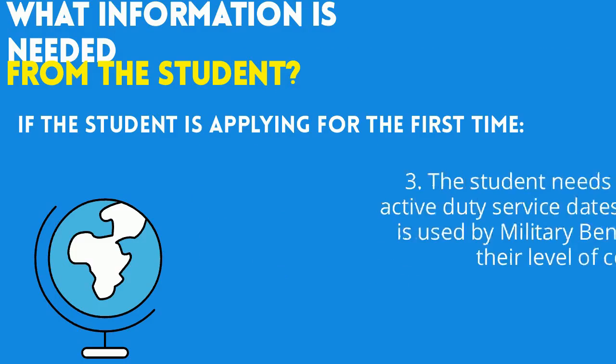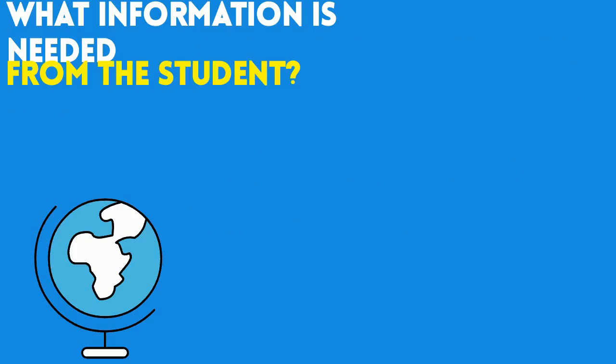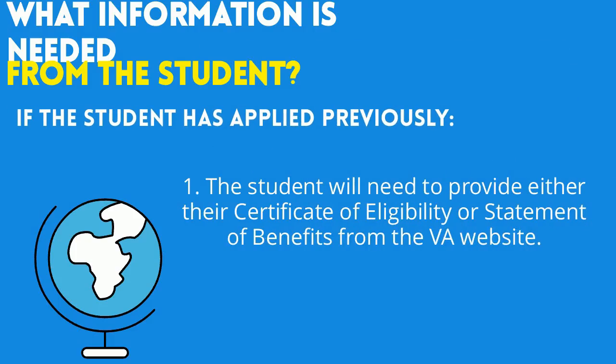The last piece of information needed is the student's active duty service dates. This information is used by the military benefits team to estimate a student's level of coverage until their COE is received. If the student has applied for their benefit previously, they will need to submit their most current COE, or they can submit their statement of benefits from the VA website, which lists the same information regarding benefit coverage.